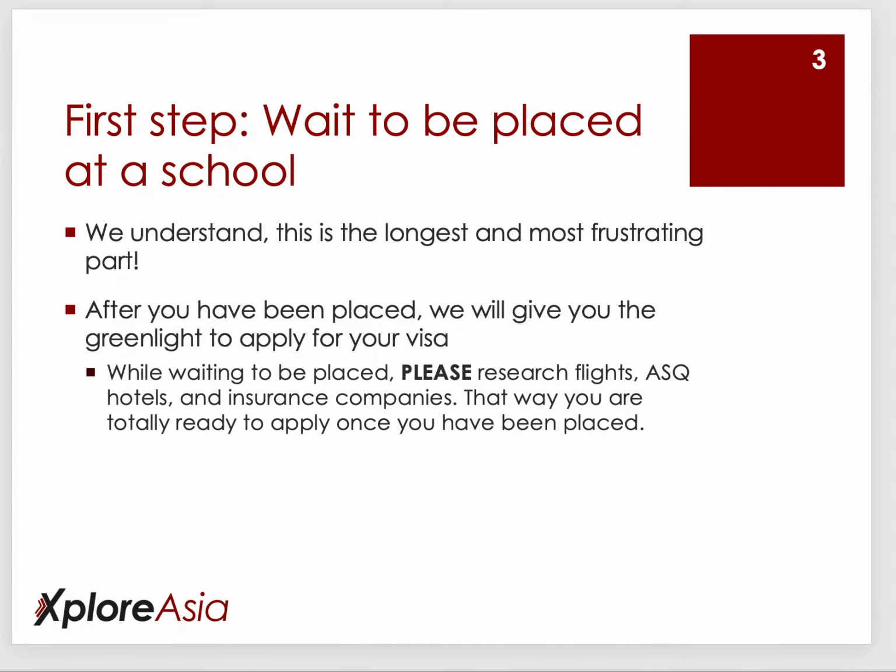So the first step with the visa is you need to wait to be placed out of school. We understand that this is the longest and the most frustrating part, but we need to get you placed out of school before you can apply for your visa. Once you have been placed, though, we will give you the green light to apply for your visa from there.